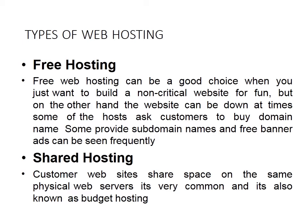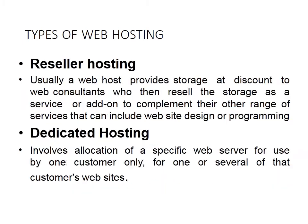Shared hosting: customer websites share space on the same physical web server. It's very common, and it also is known as budget hosting. Reseller hosting: usually a web host provides storage at a discount to web consultants, who then resell the storage as a service or add-on to complement their other range of services that can include website designing or programming.